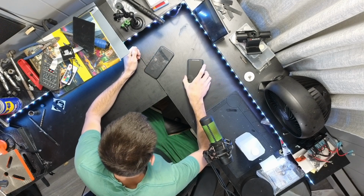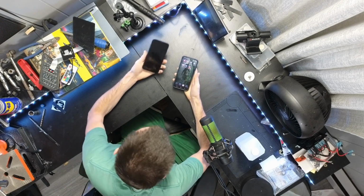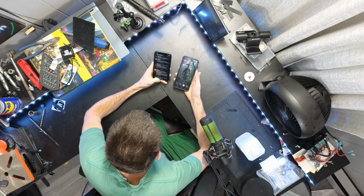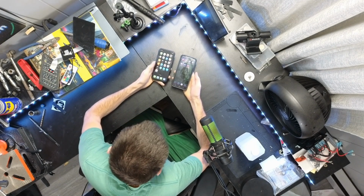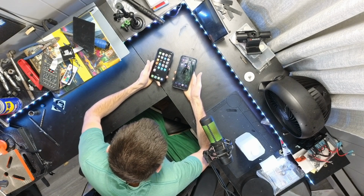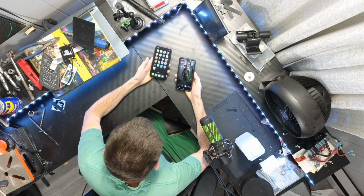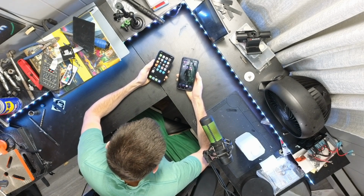The Samsung has a lot more customization versus the iPhone. It just doesn't do it justice with how much I can customize the Android over the iPhone. iPhone's so much more limited. Android, a lot more freedom.